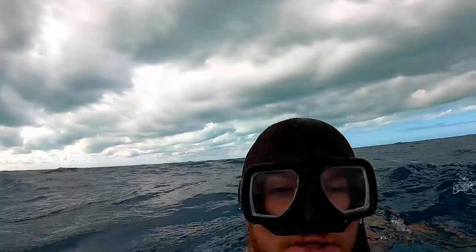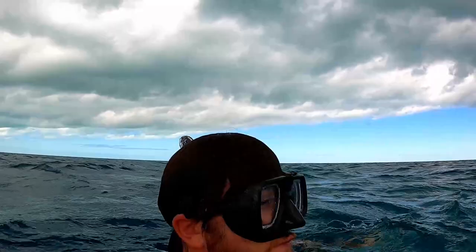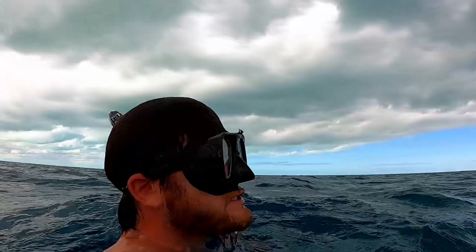Really wish I was better at freediving here. It looks like a big black grouper down there, but he's like 30 to 40 feet down. I can't free dive that well. I can maybe hit like 15, maybe 20. This is pretty deep, but maybe we get the Hawaiian sling out. Let's keep looking around.